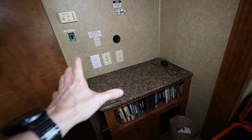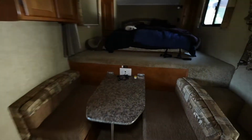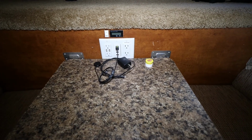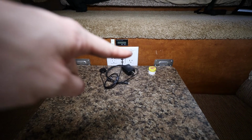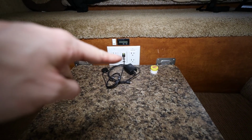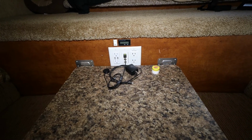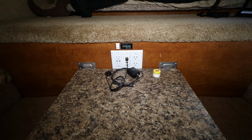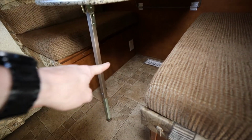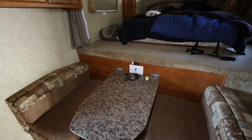This is basically the entertainment center. This is where the TV goes. But I also installed some outlets over here. This is the dining room table, and the outlet on the right, that one is the inverter outlet. The one in the middle is just a 12-volt USB, and then the one on the left is a 120-volt outlet. Originally, there was no outlet here at the table, or at least right there. It's buried down below it, which was not the most convenient. So that was definitely a good addition.